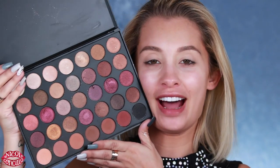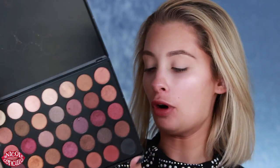So in Lady Gaga's makeup, it kind of looks like she's got this really classic Marilyn Monroe look to her. So I'm going to be using the Morphe 35F palette. This is the fall to frost or frosting fall or something like that palette.